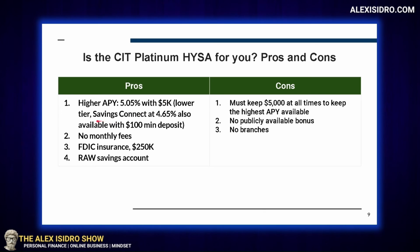There is another, more broadly appealing Savings Connect high yield savings account that is at 4.65%, which you do also need to have a $100 minimum deposit. But for this one, you do not need to have $5,000 in your account.